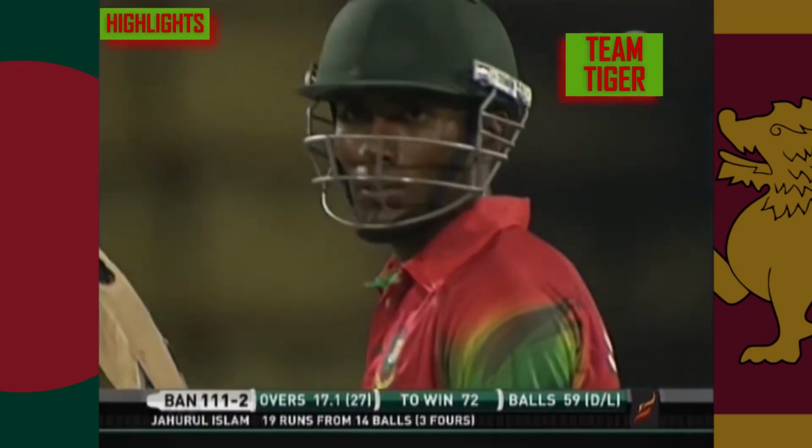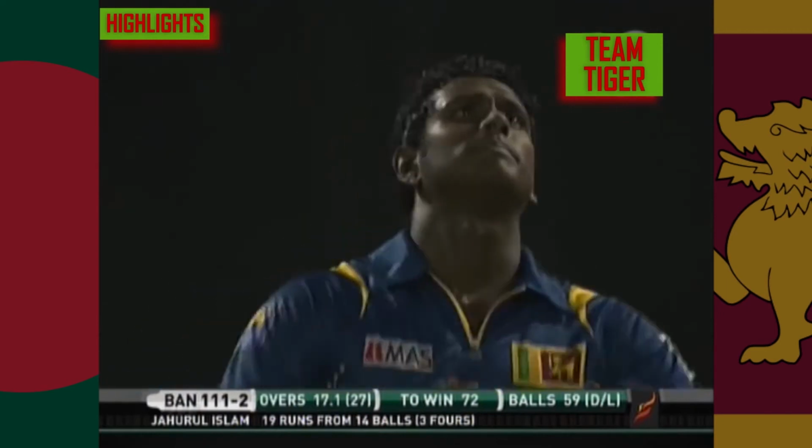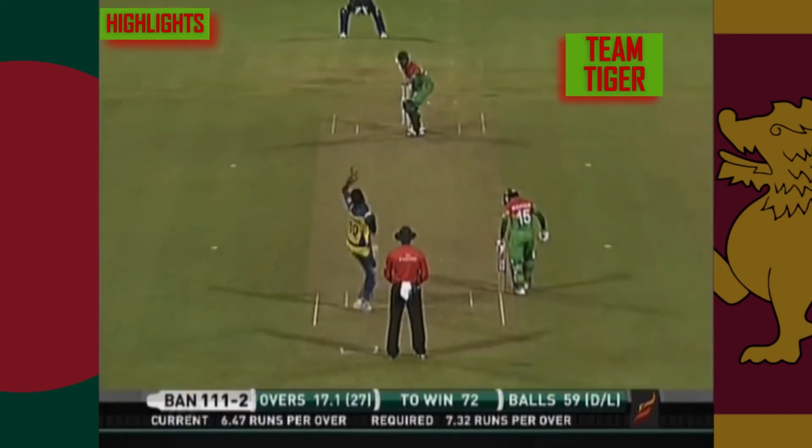Valuable runs for Bangladesh. At this stage, you should be backing the batting side in a T20 game. 72 or 59. I would say nine times out of ten, always side with the batting side.